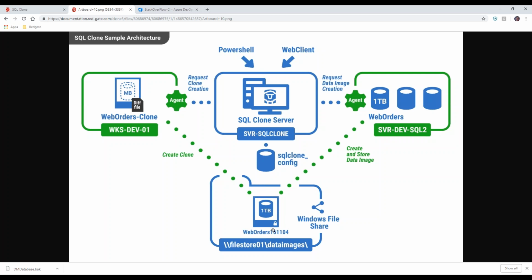Once the image is created and sits on the network share, from there you can go ahead and spin up any clones, as many clones as you want, off of that single image. The clone is basically just a virtual hard disk mount pointing to the image location. That's why it needs to be on a network share. There is also a differencing disk, a secondary virtual hard disk where we store any changes that you make to those clones, whether it's data changes or schema changes, doesn't matter.